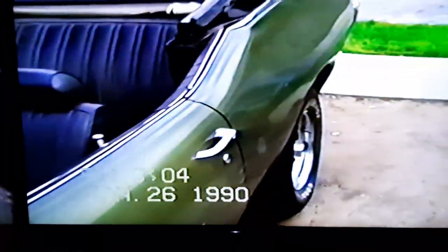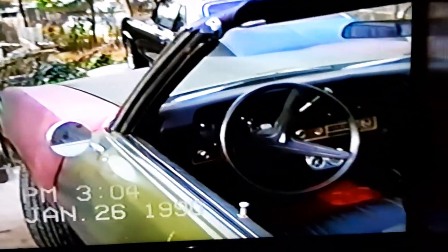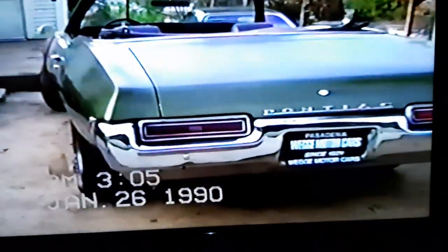Okay, for today's video, I decided to be a little nostalgic. As you can see by the date, January 26, 1990, this is the day I brought home my 1969 Pontiac LeMans Sport convertible. Bought it from Pasadena, California.